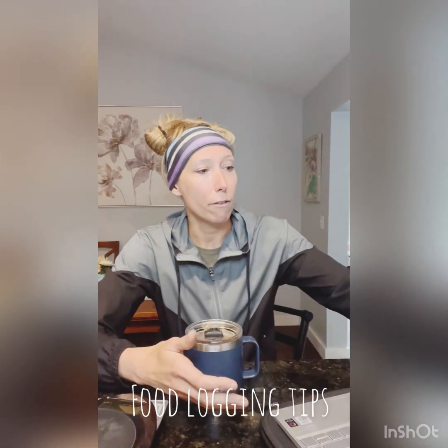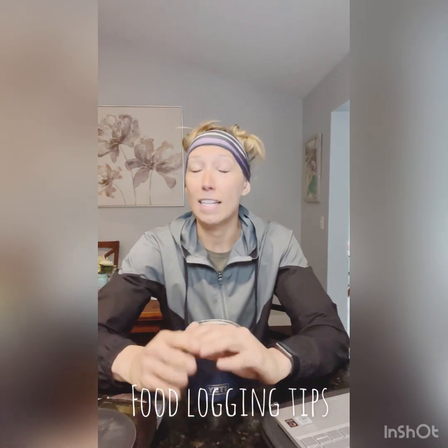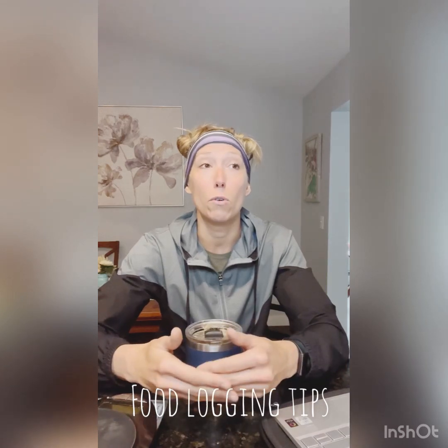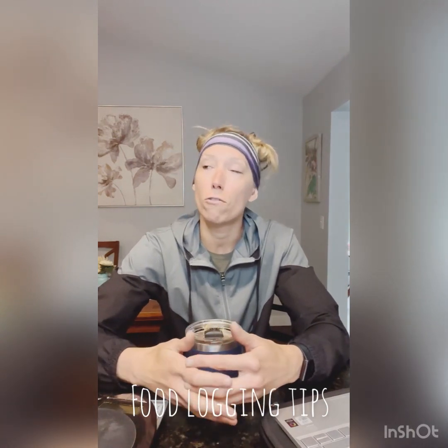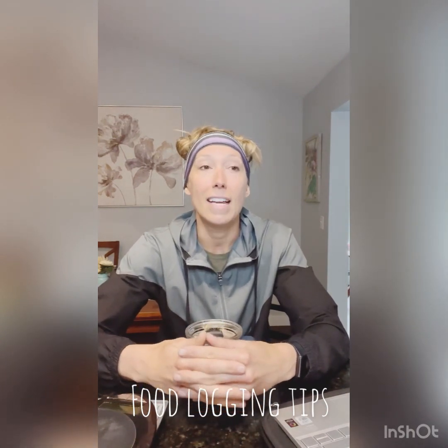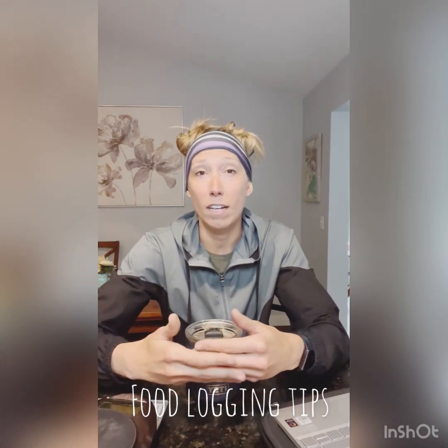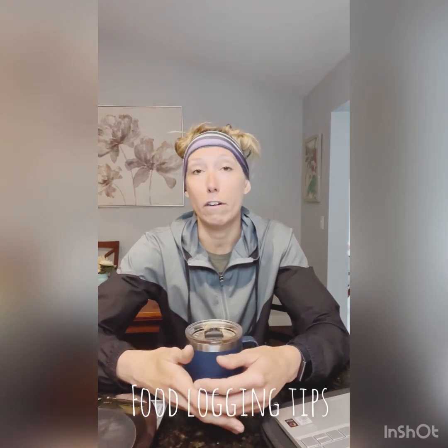So the other thing is using a food scale. When you're tracking your food, it's totally up to the client or to the person, but logging your food with a food scale, measuring cups and tablespoons are fine, but a food scale gives you the most accuracy. It doesn't have to be that way, but if you want accurate or precise results, then you do need to track your food just for a very short while.